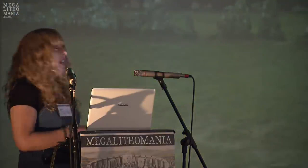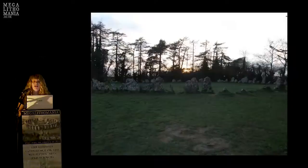This is a shot of coming up to the nighttime with the sun setting at Rollright, and it really does change its energy from day to night. And that is one of the wonders of the Rollright Ring.